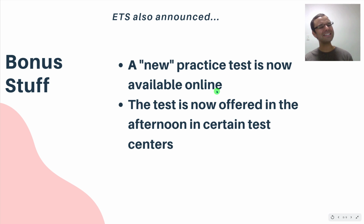Next up, the test is now offered in the afternoon in certain test centers. I don't know where you live, but check out the ETS website and maybe you can take the test in the afternoon as well as in the morning. And from what they said today, the same test center will offer the test in the morning and the afternoon. So the test centers are kind of doubling their capacity.